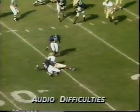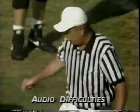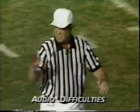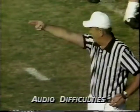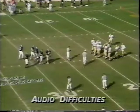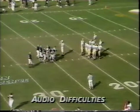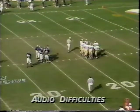I'll tell you what, in a game where you're going to pass a lot, you're going to see a couple of things happen. You're going to see DBs running into the receivers, and you're going to see offensive linemen getting holding calls. Pass interference on the defense is an automatic first down at the spot of the foul. So for the spot of the foul, which came right at the 25-yard line, it's first down and 10 to go for East Tennessee as they struggle a bit now, trying to get their offense back in gear.